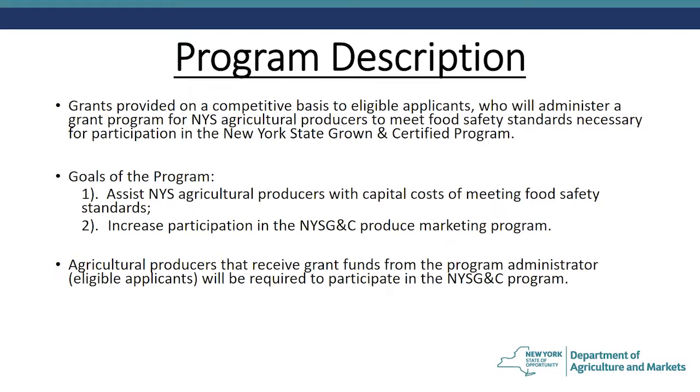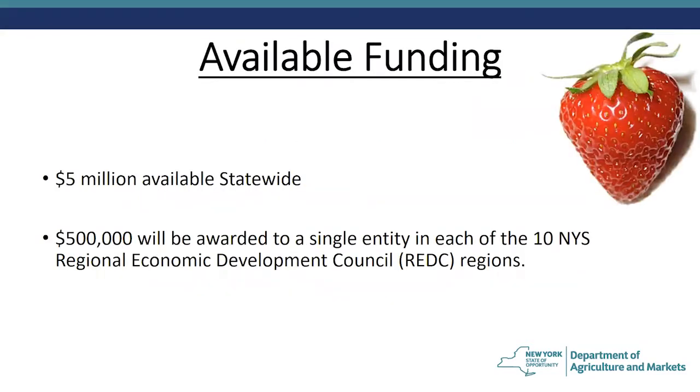The goal of this overall grant program is to assist the agricultural producers with the capital costs of meeting these food safety standards, as well as to increase participation in the New York State Grown and Certified Marketing Program. The agricultural producers that receive these grant funds will be required to participate in the New York State Grown and Certified Program. The funding that was available for this grant program is $5 million, again, available statewide. The program was set up so that there will be $500,000 awarded to a single entity in each of the 10 Regional Economic Development Council regions.